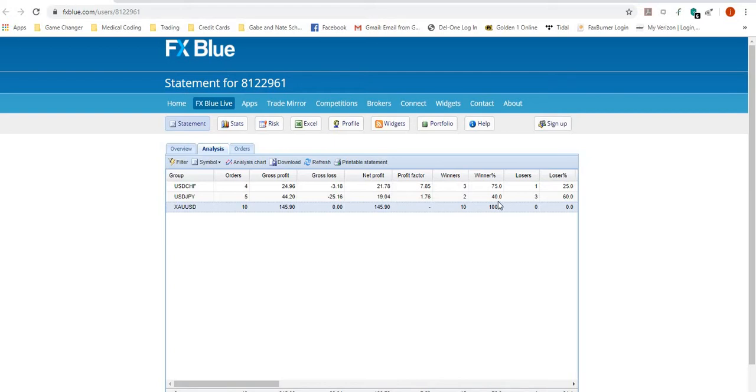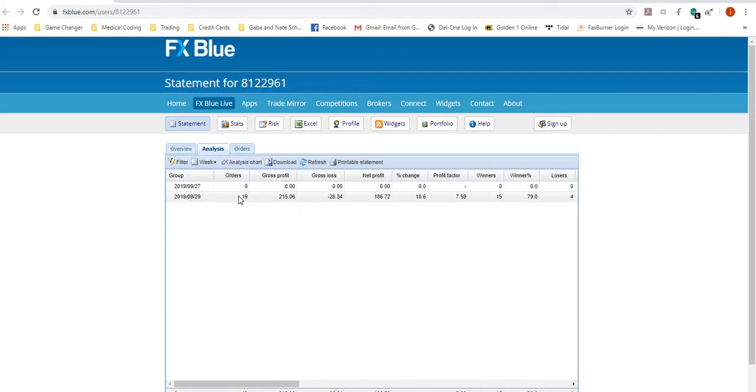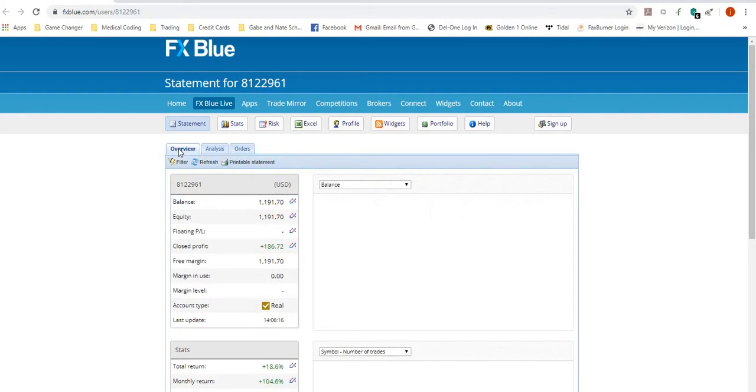I really like that. Okay, and so as you can see when you look at your analysis, again, this is why I like the analysis. Total of 19 trades, $186, 18.6%. That's phenomenal. And I have close to a 79% winning performance. I feel really good about that.